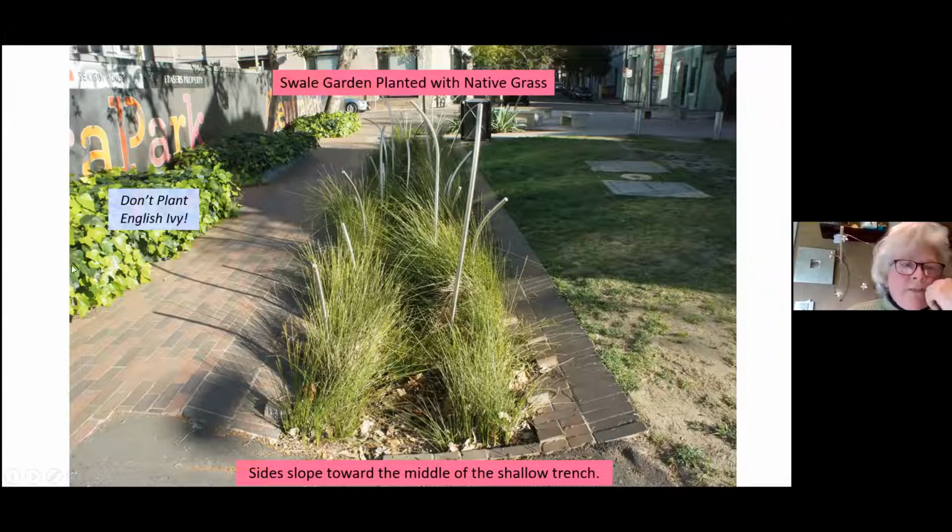I just want to point out that they have a lot of English ivy growing along here. Please don't plant English ivy. If you have it, please get rid of it, and we can figure out a native plant that will look really beautiful and not be invasive.